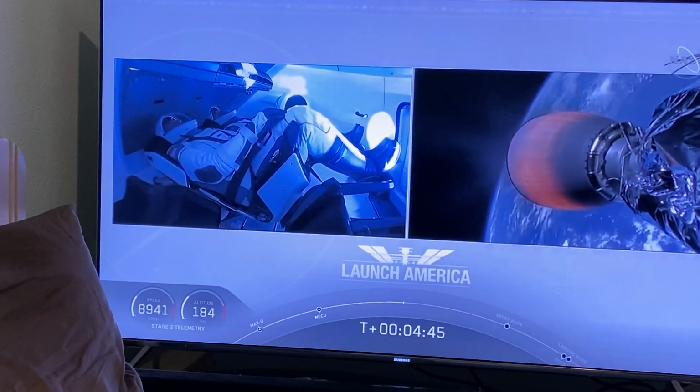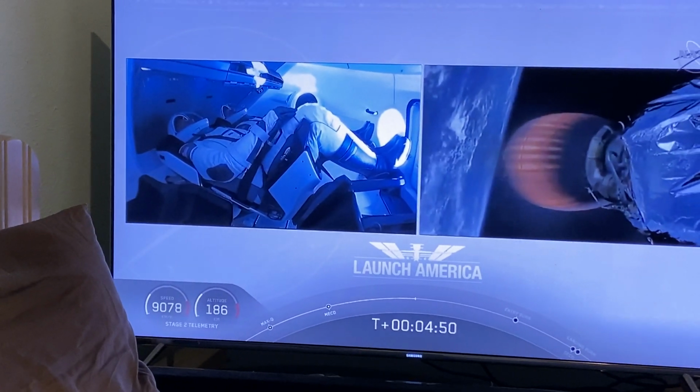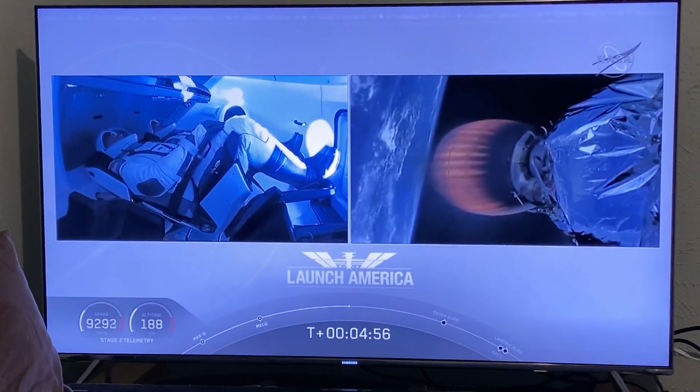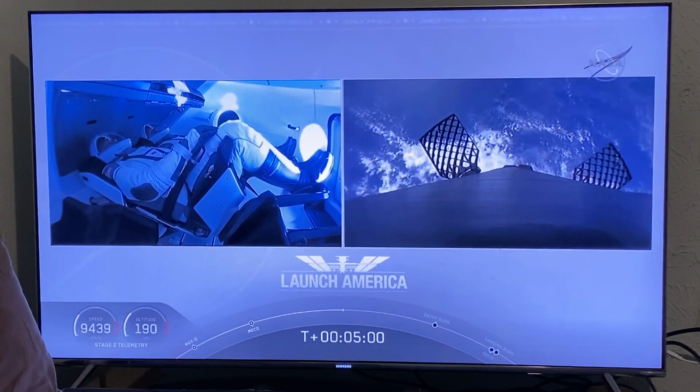A little over 4 minutes, 40 seconds into the flight. Bob and Doug flying at more than 5,600 miles per hour. Dragon, SpaceX, nominal trajectory. Already almost 200 miles downrange from the Kennedy Space Center. Nominal trajectory continuing.